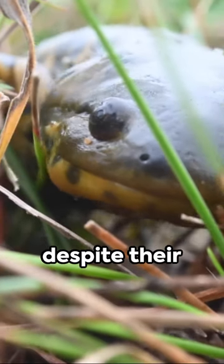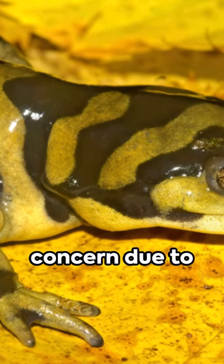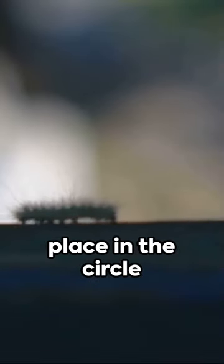But remember, despite their striking appearance, these salamanders are a species of special concern due to habitat loss. So let's respect and protect their environment. After all, every creature has its place in the circle of life.